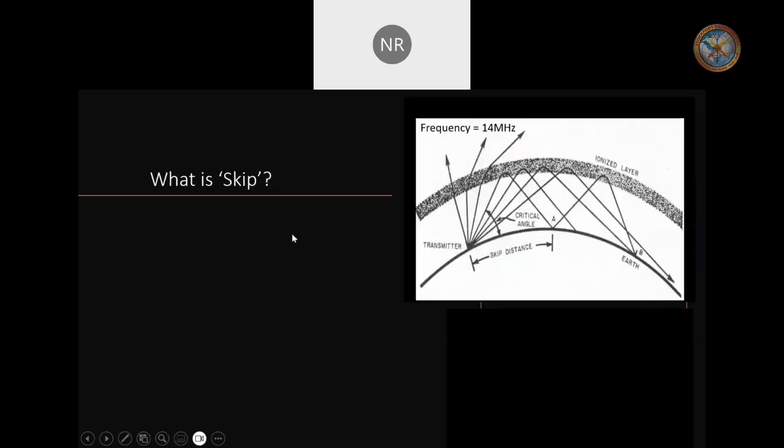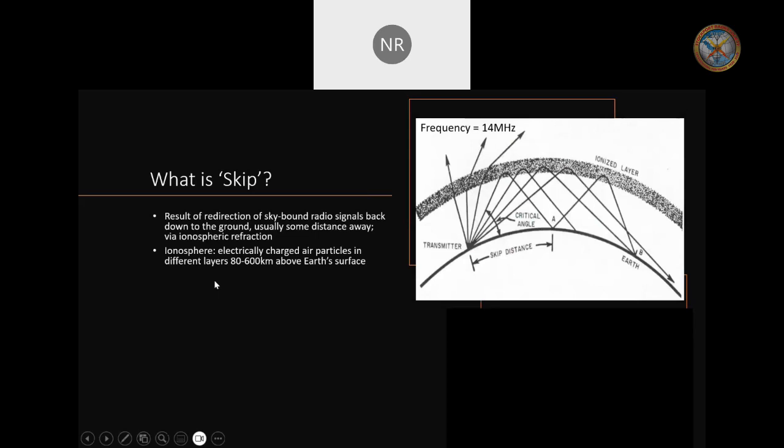So just quickly, a bit of a primer on HF propagation for those who aren't familiar with how it works. Essentially, the skip that we talk about is the result of skybound radio signals being redirected back down to strike the ground, usually some distance away. Most people do want it some distance away, and this is by ionospheric refraction. So we've got the ionosphere, which I think we're all familiar with, basically electrically charged air particles going up in various layers from 80 kilometres right up to 600 kilometres above the Earth's surface.